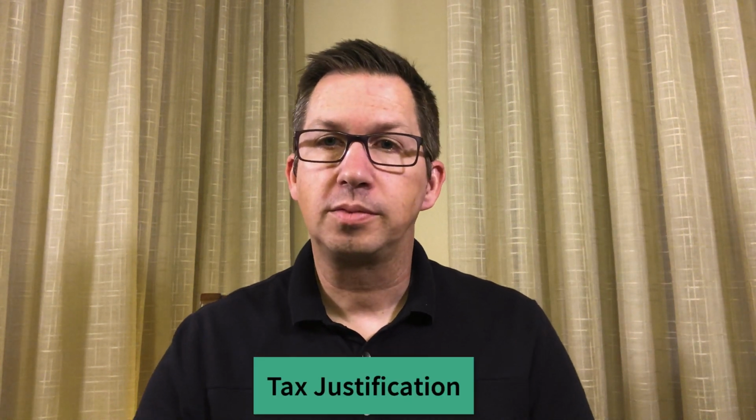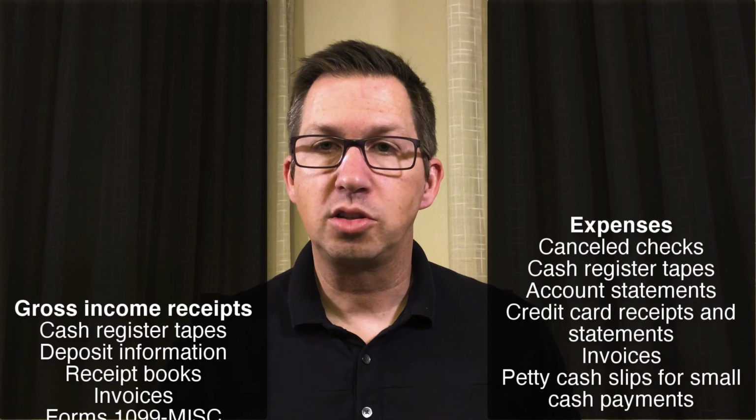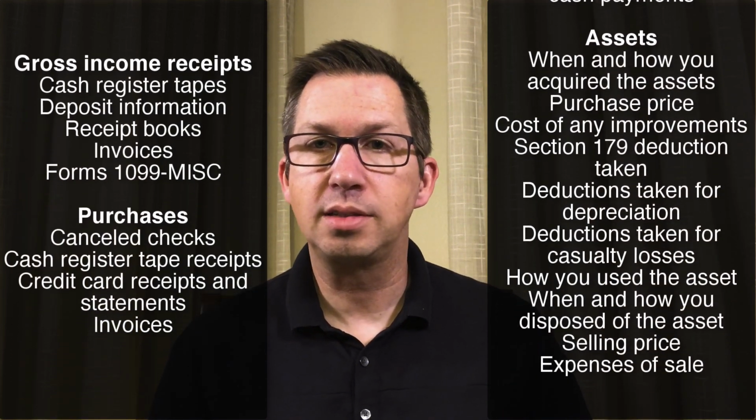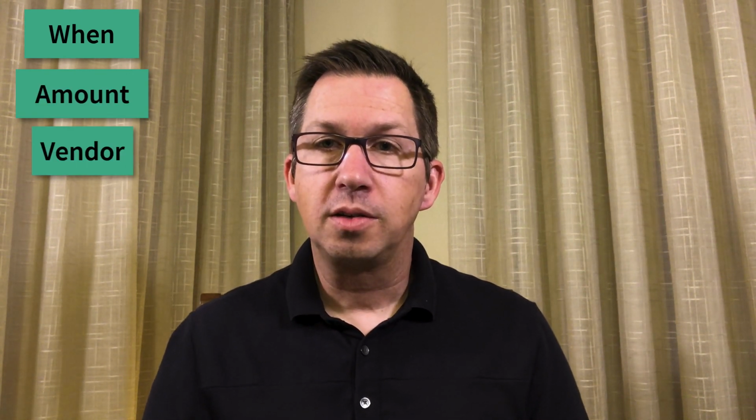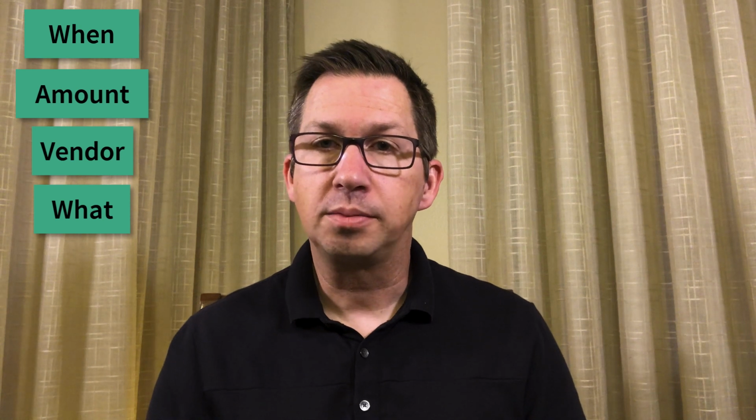Reason number 1, tax justification. If you go look at the IRS website, you're going to see that they recommend keeping all sorts of documentation to support your business financial activities. When it comes specifically to receipts, you're looking to prove that an expense occurred and that it was tax deductible. A receipt answers 4 key questions: when the transaction occurred, how much it was, whom it was spent with, and most importantly, what it was spent on.